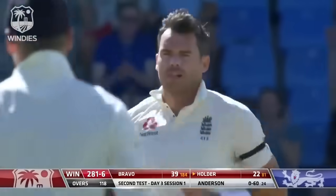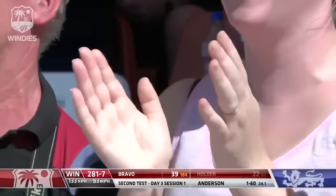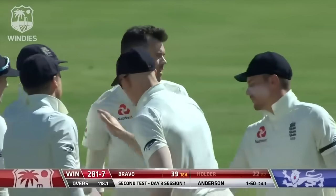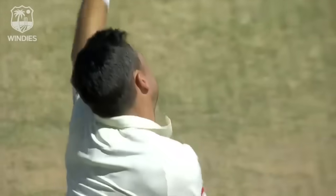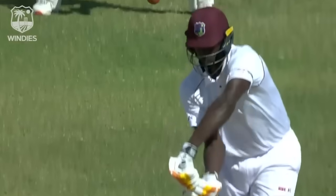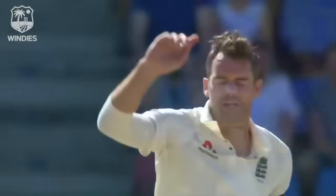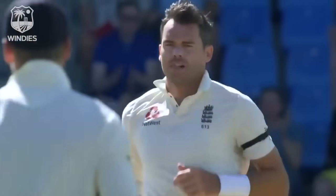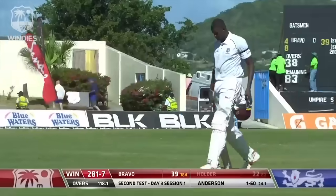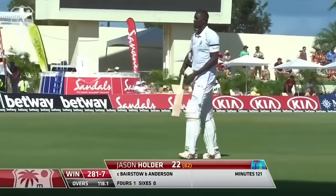Oh yes, a beauty from Anderson, who's bowled well this morning. That one just bounced a little, left Jason Holder, England's first of the morning. Well, we sort of saw this coming. He'd been past the bat a number of times, and he gets it right this time. A little bit of extra bounce, and outside edge taken. He's looked a lot more switched on this morning, Jimmy Anderson. Pulled a little bit more zip and gets the reward. Jason Holder goes for 22. It's 281 for 7.